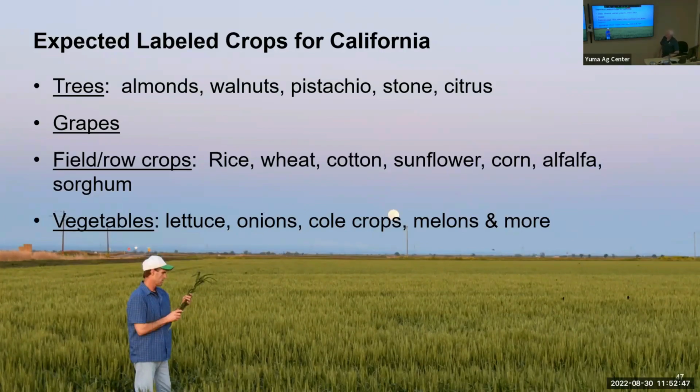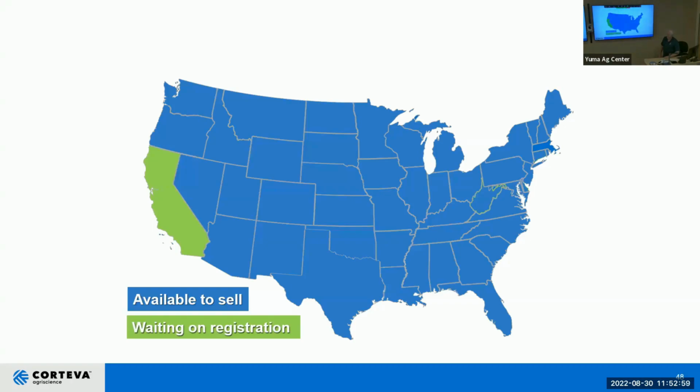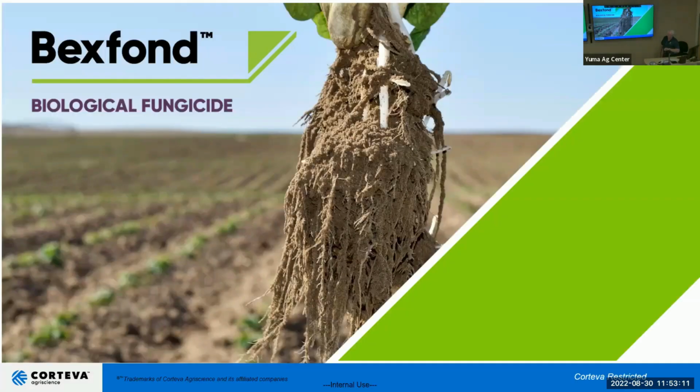These are some of the labeled crops that we anticipate, expected for California: tree crops, grapes, field and row crops, and vegetable crops. And this should look familiar to you. This happens all the time. It's registered right now in all states except for California. So we anticipate that California will be coming soon.